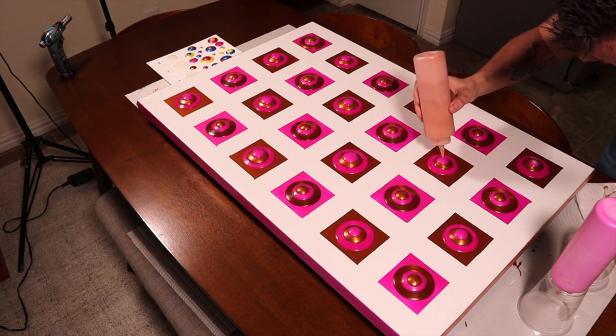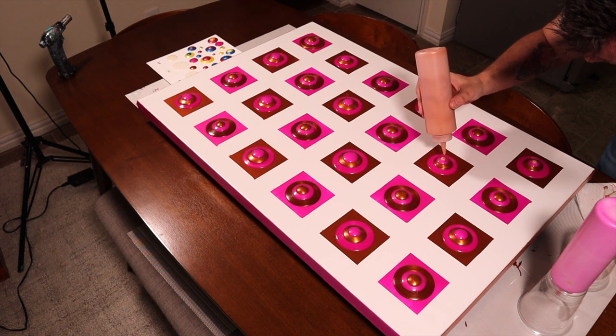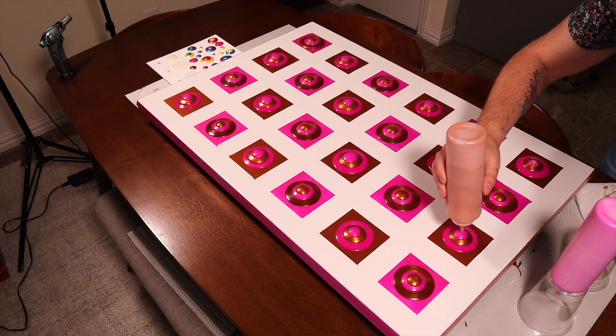Little fourth layer of blobs on here. Stand by, guys, because we'll show you some dried results.